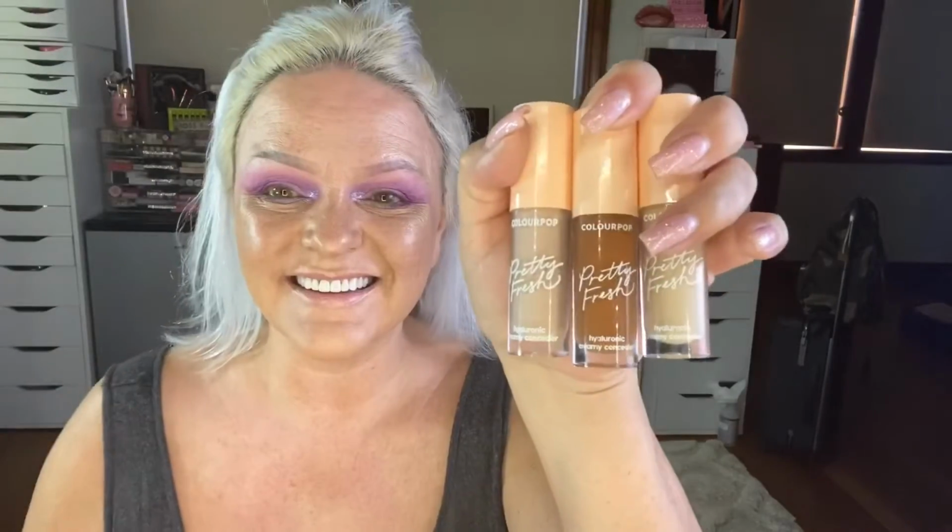What the heck, right? Okay, so these are the new concealers, Pretty Fresh from ColourPop. They are infused with hyaluronic acid and coconut water. And being that I feel like my skin is tired from this week, I thought it would be great to test this out right now on my under eye. And then we can use the other colors to contour with too. What the heck, right? Might as well take it for a complete test drive.